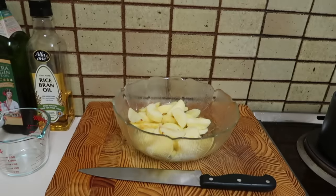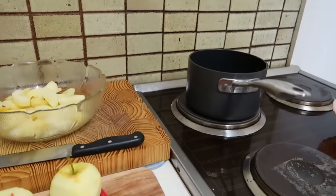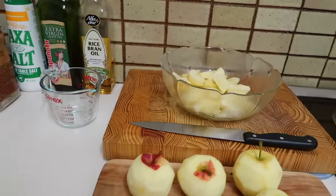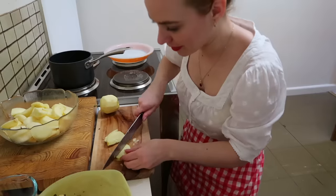The apples here I've cut up so far, and then I need to make the sauce for it with the sugars and the flour and everything. So let's just hope I can get this in the oven as quick as possible. Because I'm in a hurry, I feel like I'm gonna hack off one of my fingers.